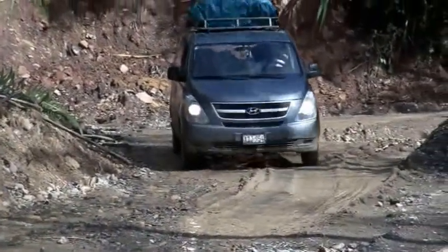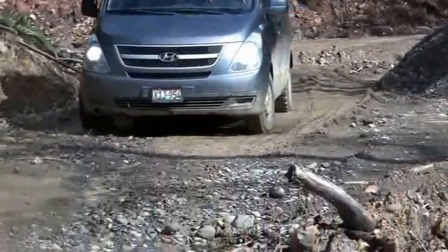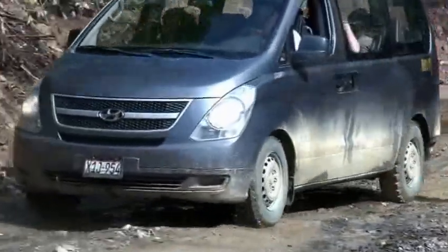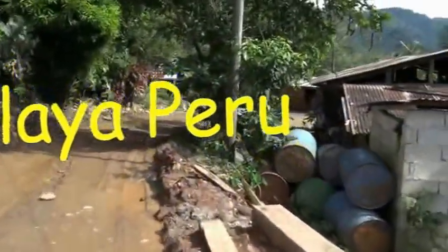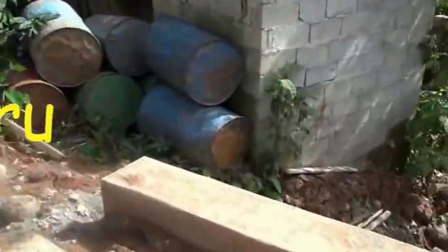And then it was just a little bit more down some muddy roads on our way to Atalaya, the port town, Peru City of Peru. Gas station you see here. Manu, ¿cómo está? Buenos días.